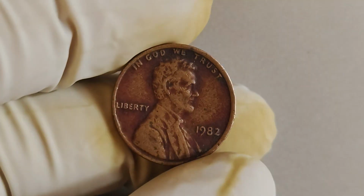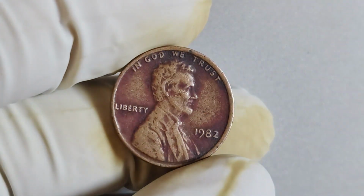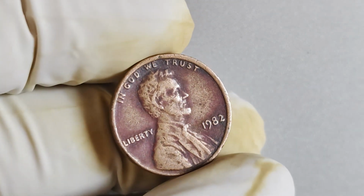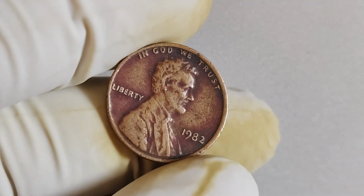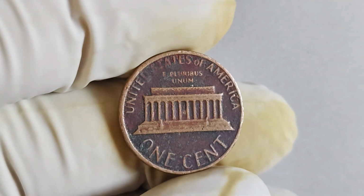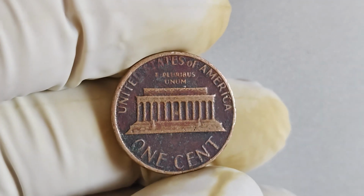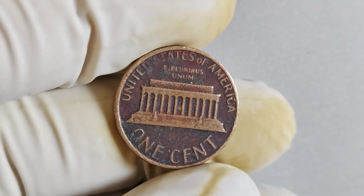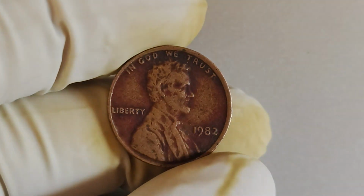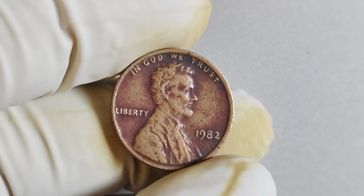Let me take you back to 1982. Gas was cheap, hair was big, and Michael Jackson was moonwalking his way into pop history. But in the world of coins, something weird was going on at the U.S. Mint. See, 1982 was a year of transition for the Lincoln penny. For years, the penny was made mostly of copper. But copper prices were climbing faster than a squirrel on espresso. The Mint decided it was time to switch to something cheaper, a core of zinc with a thin copper coating. Basically, penny inflation was a real problem. It cost more than a penny to make a penny.